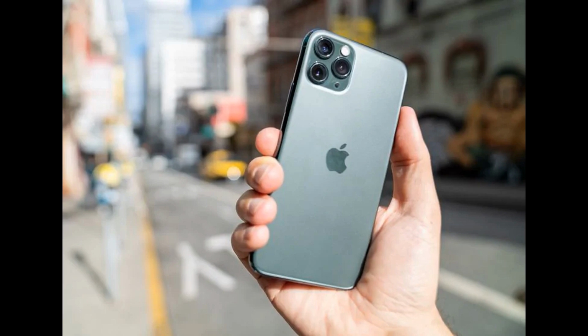So guys, don't just randomly run out and buy the newest model. I know people that buy Apple products, they have to go and get the new iPhone when the new iPhone comes out, when they have a perfectly good iPhone to begin with. And let's not forget about the fact that there is a used market.